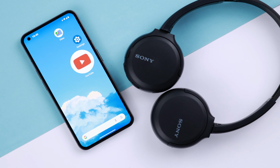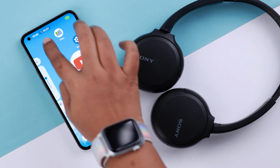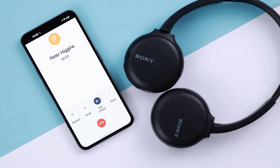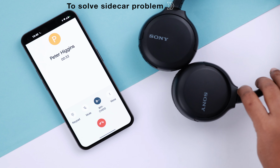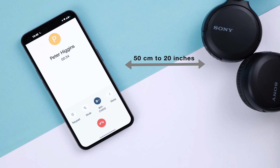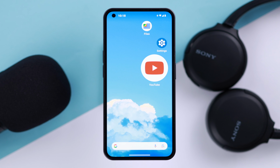If everything is fine, but during a call you hear your own voice echo, facing the sidetone problem, it's recommended that if possible, to avoid this issue, make sure to have a distance of 50 cm to 20 inches between your phone and the headset while calling. Now, your microphone problem should be solved after that.